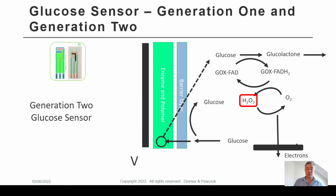But then you suffer the downside of increased interferences because you're using a higher voltage. Whether you go for a generation 1 or generation 2 glucose sensor really depends on the application that you're trying to face. And that's almost like a commercial decision. One of the important things, at least at Zimmer & Peacock, is the commercial balance versus the technical performance. If you want technical performance, you sometimes have to pay for it, and you've got to make sure that the end user can actually afford this.